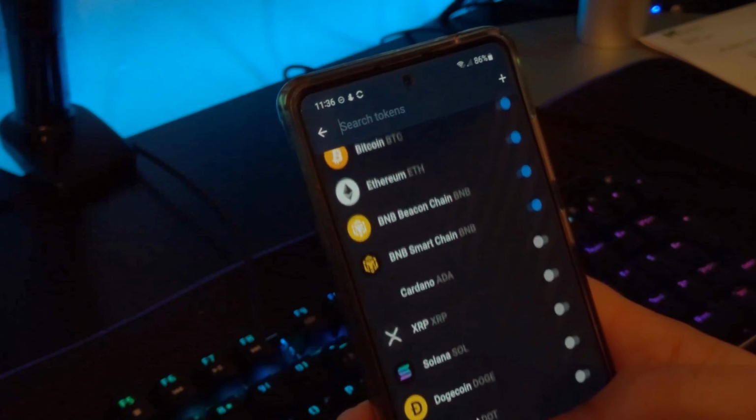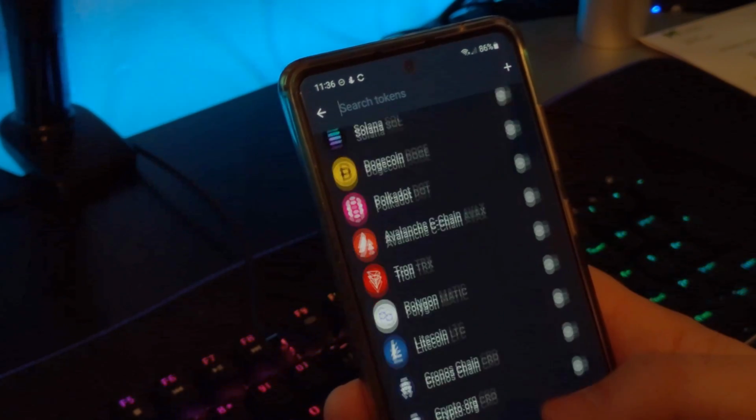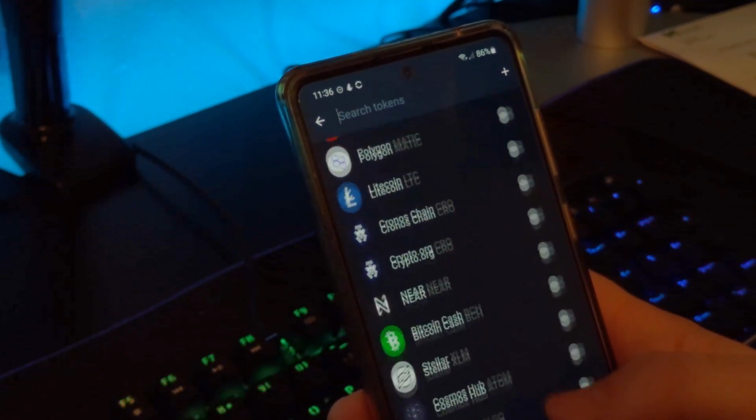Well, jokes aside, Trust Wallet is a really good self-custodial wallet that I've been using since day one that I started crypto. So it's been several years and I've had no problems with it. And it's a multi-blockchain wallet, meaning that it supports multiple blockchains and multiple tokens on multiple blockchains.